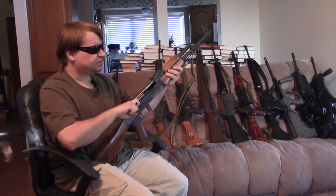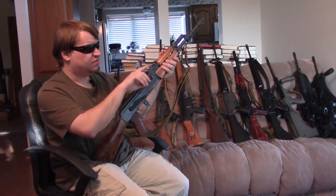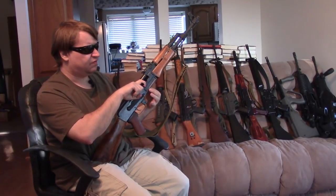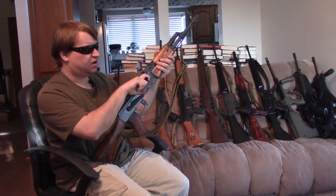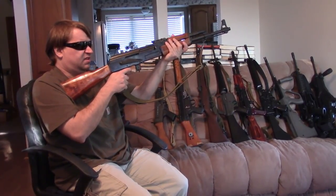This gun uses a long stroke piston, like the MP44, but it uses a rotating bolt, like the M1 Carbine or M1 Garand. The trigger group is also very M1 Carbine, M1 Garandish.